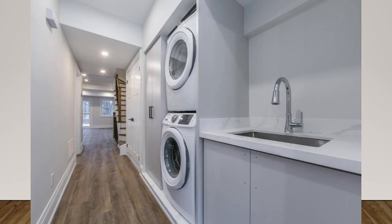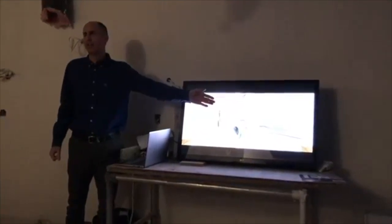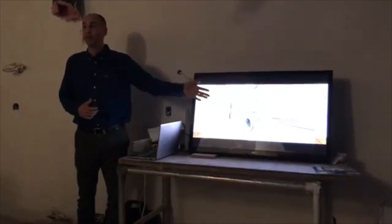En-suite laundry. I just want to show you what it could look like. Even though it's exposed, this is your hallway. It doesn't have to be behind closed doors. If it looks this attractive, why not keep it there? And it's so rare to have a laundry sink. That was just a bonus. I'm not saying you have to do that, but that's just a bonus.